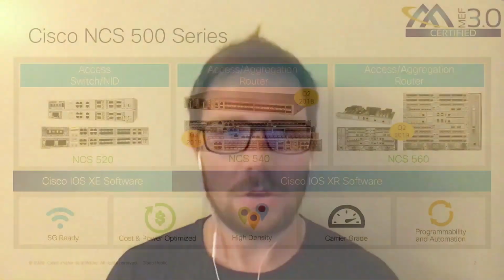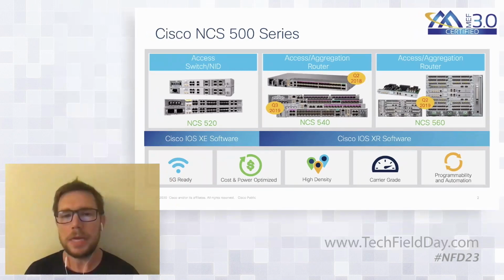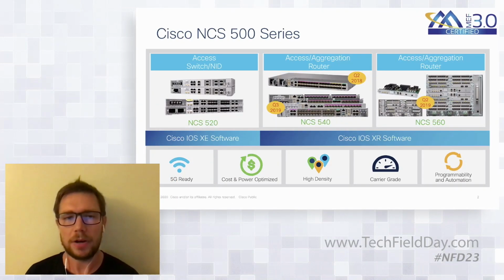Okay, so we introduced the NCS 500 series back in 2018 at Mobile World Congress in Barcelona. And why Barcelona? Why MWC? Because the products were introduced primarily focused on service provider, mobile backhaul networks, being 5G ready, being cost optimized, being carrier grade. But especially the XR routers are highly universal, highly feature-rich routers to be used not only in service provider networks.